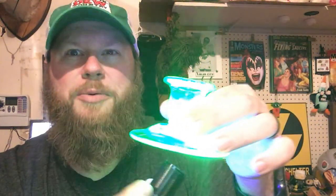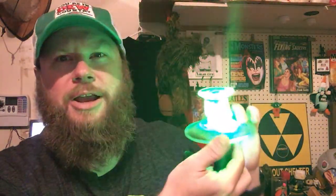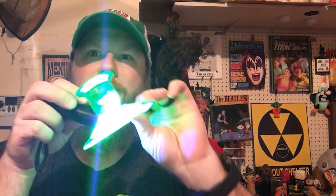There we go. I can't find a good way to show it on camera here with the light on in the room, but see? There we go. It glows, right? That's what uranium glass does. This, I thought, had a similar color to the candlestick. Let's turn that off. I thought this had a similar color to the candlestick, so I picked it up. See how they're kind of the same?